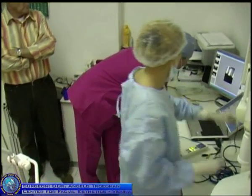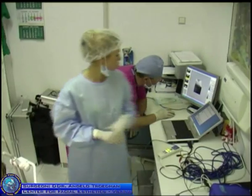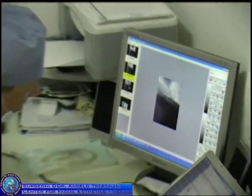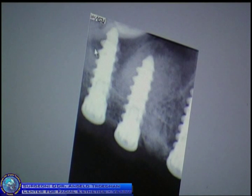Maybe we can go through here. You can see, this is the floor of the maxilla. And here you have the lifting area. And if we take this one, you can see it here. But unfortunately, it's overprojected. You can see here we stuffed in the back part. Here we stuffed in the front part.